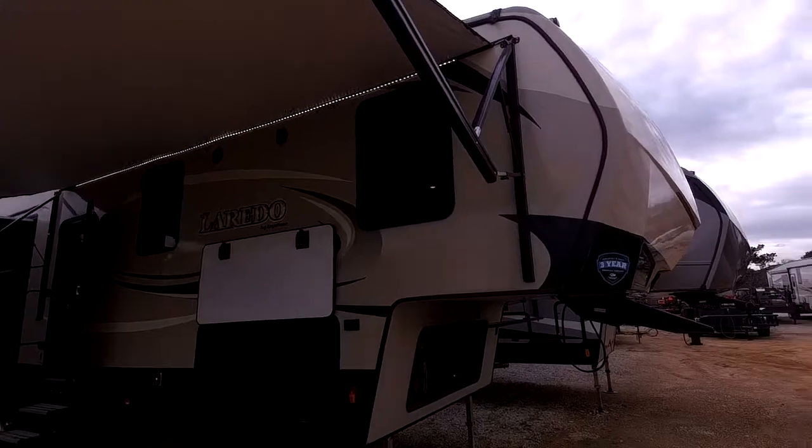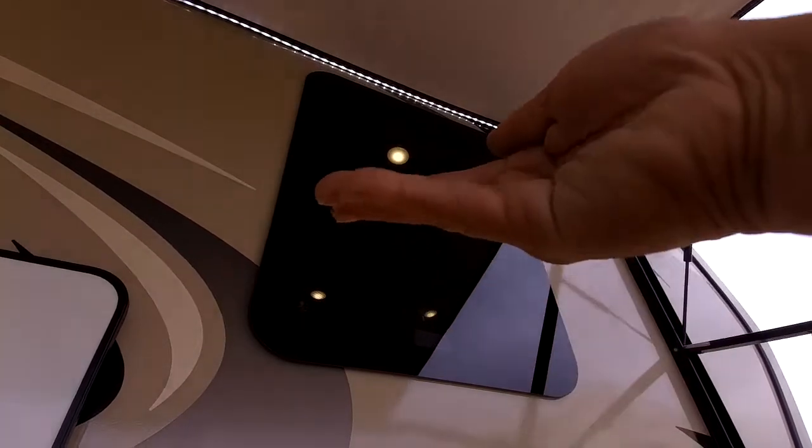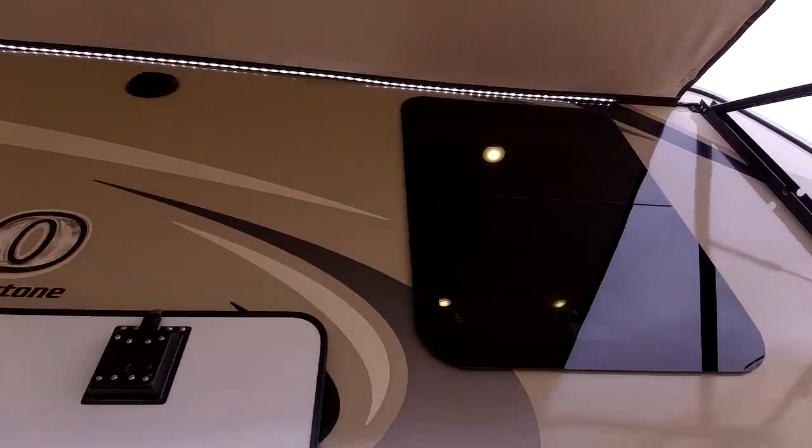Right over here we do have the frameless windows. This is something that's pretty unique to Laredo. Being at this price point, they have frameless windows, so whenever it rains or whenever you wash your RV, it doesn't streak. Also, it gives you more energy efficiency and privacy. The great thing is the windows open outward on a hinge like this, so even if it's raining outside, you can have all your windows open to get great cross ventilation.